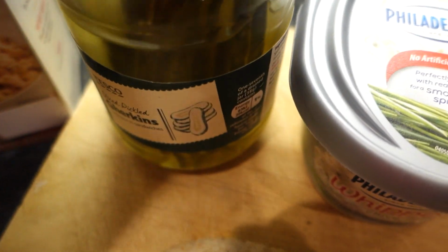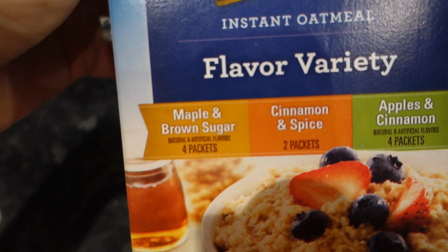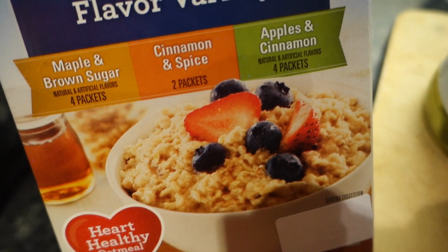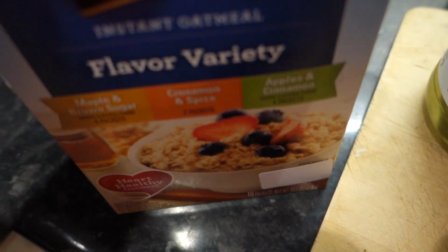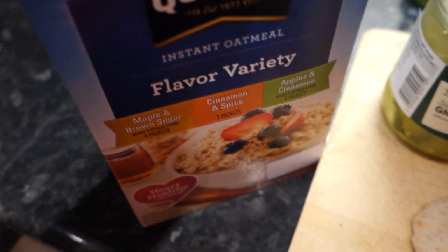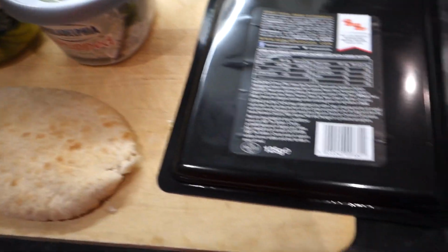Some gherkins on there, sliced already, you've seen me use before, and I finally got my hands on the maple and brown sugar oatmeal. So we're gonna have one packet of that just with water, and just to see what the actual taste is like before we start messing around with protein powder and Walden Farms in it. So I want to munch this down, and I'll show you what it looks like at the end.